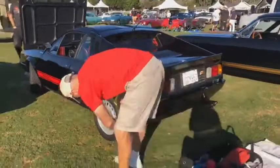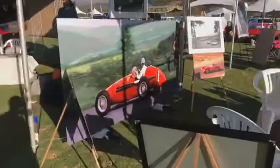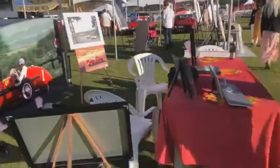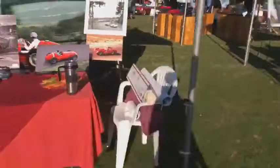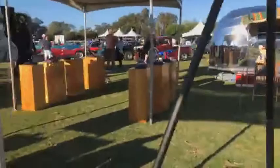Let's take a look at some of the art that's here. Got some great people. Here's some photography. Very nice. There's some sculpture from Richard Petrushka. Several of these pieces were at the Murphy when he displayed his art there. You guys have seen these pieces. Here's a new one. I haven't seen that one. Pretty nice.